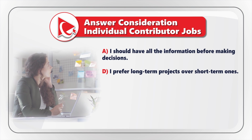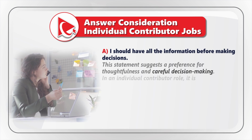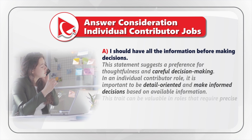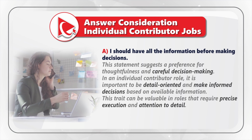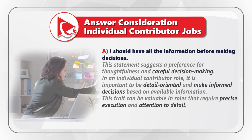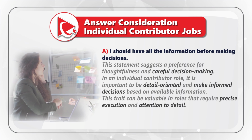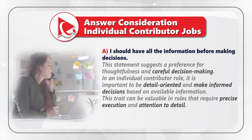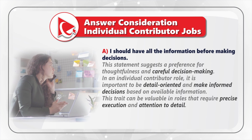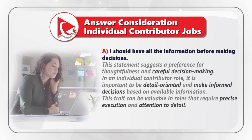Let's look at choice A first. Choice A, I should have all the information before making the decision. The statement for an individual contributor job suggests a preference for thoughtfulness and careful decision making. In an individual contributor role, it's important to be detail-oriented and make informed decisions based on available information. This trait can be valuable in roles that require precise execution and attention to detail.